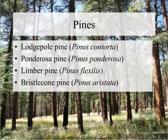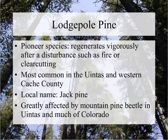Going into the pine types, at higher elevations in Utah, we have 4 different pines in our pine types, including lodgepole, ponderosa, limber, and bristlecone pines. The lodgepole is a pioneer species, meaning it regenerates vigorously after disturbance, like a fire or a clear cut. The pioneer label is just saying that it's the first to come in and occupy a site after a disturbance such as these.